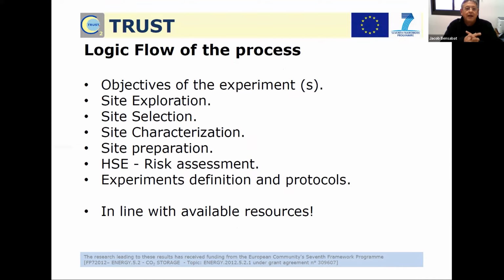So first of all, together with Auli, we managed to have a number of projects on CO2 storage based around the Helix site in Israel. I will talk a little bit about the objectives of the experiments that we carried out at the site, and then a little bit about the resources that we put in to carry out these experiments. The first one was the site selection, then the site characterization and the site preparation, and doing all the risk assessment and what is called HSE, which means health, safety, and environment, that goes with all the facilities above the ground.